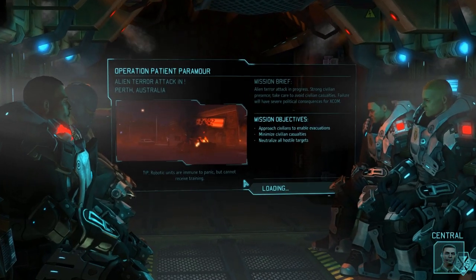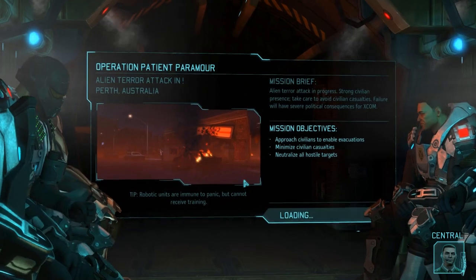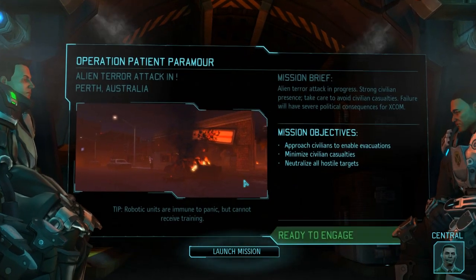Australia has sent a number of requests for assistance, so that's our next drop site. We've gotten reports of alien activity taking place in a densely populated urban center. We should move to secure the area and minimize further civilian casualties.